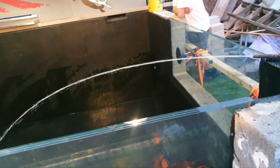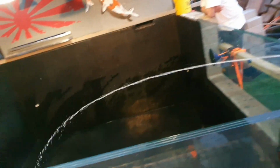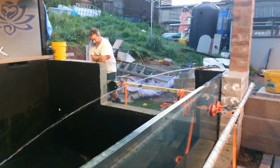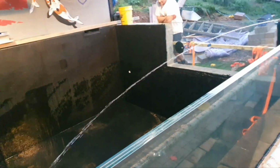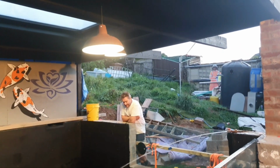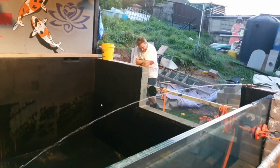Can you guess how many cans of Stella went through? Oh yeah, we need to guess. In the comments, let's have a guess. I want somebody to guess how many cans of Stella the guys have consumed while they've been fitting this. There was eight of you in total, weren't there? Including yourself. For a couple of hours. Eight people, two hours. How many cans of Stella were consumed?